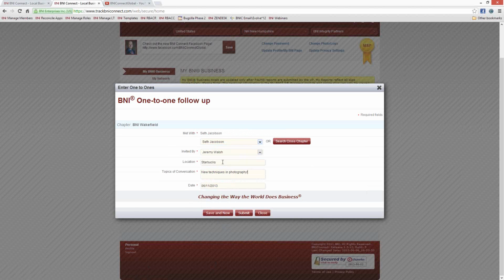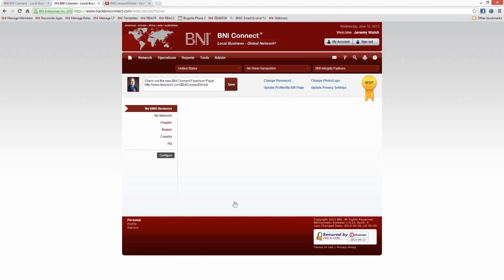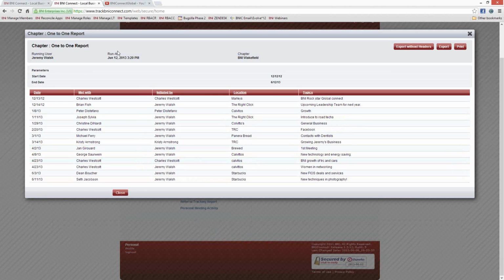Now, the great thing about the one-to-one slips is that once we submit them, not only does it go into our My One-to-One report, which is listed here, and by default it's going to show us the past 6 months, but it automatically enters it into both people's one-to-ones. So when this happens, only one person needs to submit the one-to-one form online in BNI Connect, and both people will get credit for it, and it will go into both people's one-to-one report.